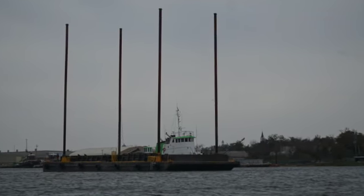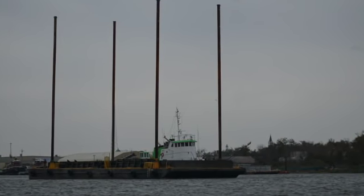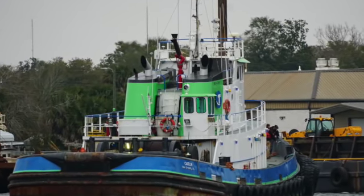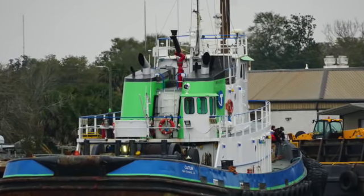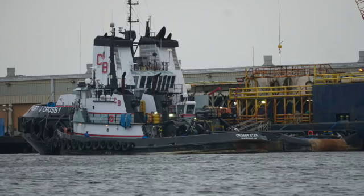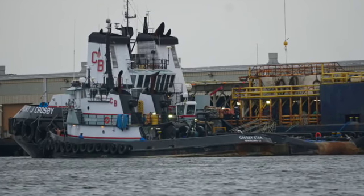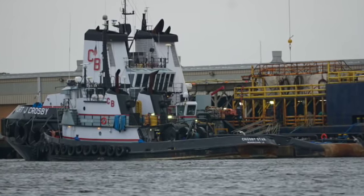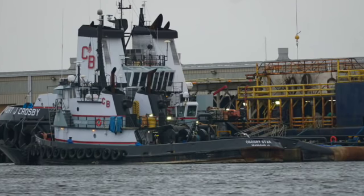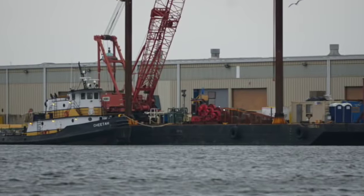Now over in the Port of Brunswick, we did see that long-legged spud barge that they used to load those cars off the bow section of the Golden Ray. It was being moved around by the Caitlin tug. We saw the Kurt J and the Crosby Star over in port. Couple shots of those guys. A lot of the equipment seems to be moving down towards that area of the port where the car processing is supposed to take place.